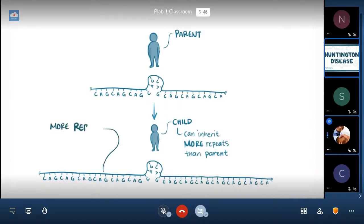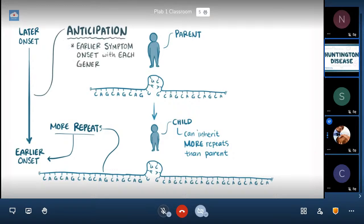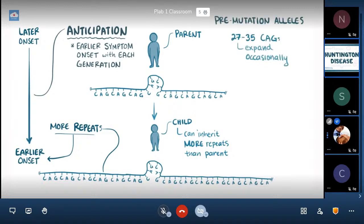The higher the number of repeats in the protein, the earlier the age when a person starts having symptoms. And this phenomenon is called anticipation, which means that Huntington disease families often show earlier symptom onset with each generation. Even repeats of 27 to 35 CAGs can expand occasionally, and these are called pre-mutation alleles, since they don't cause the disease, but they're set up for developing a mutation of 36 or more CAGs.